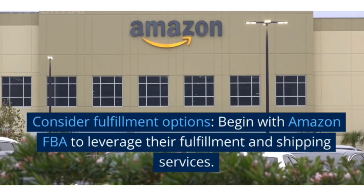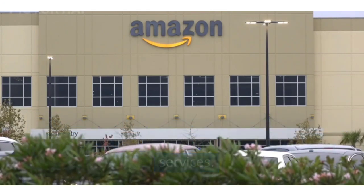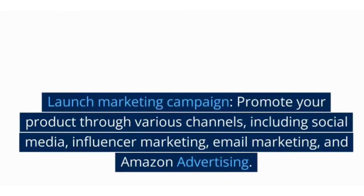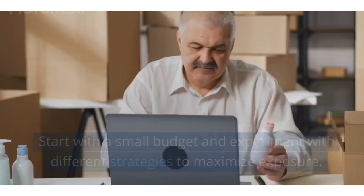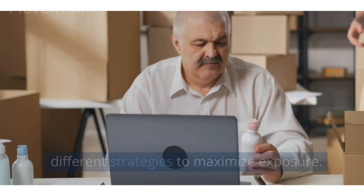Consider fulfillment options. Begin with Amazon FBA to leverage their fulfillment and shipping services. This will save you time and effort in inventory management and order fulfillment. Launch marketing campaign. Promote your product through various channels, including social media, influencer marketing, email marketing, and Amazon advertising. Start with a small budget and experiment with different strategies to maximize exposure.